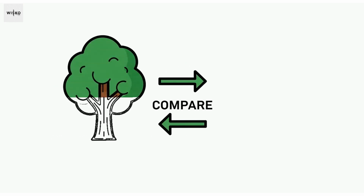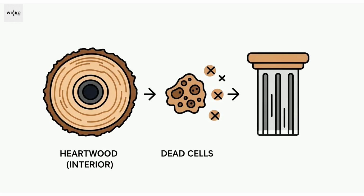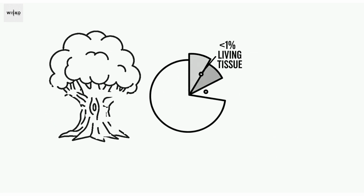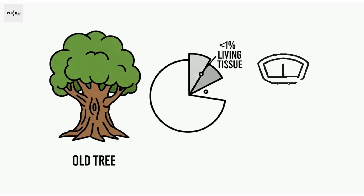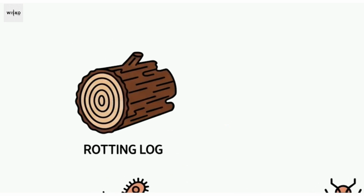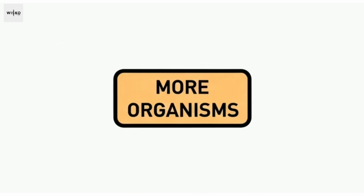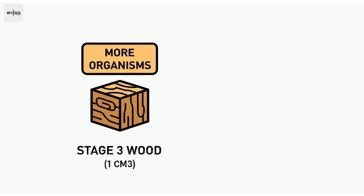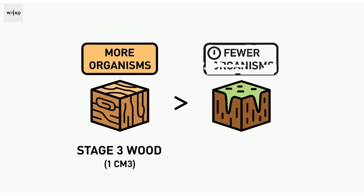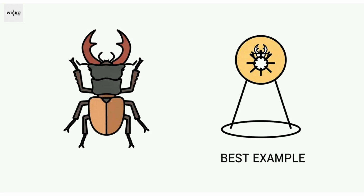Now compare that to the living tree this log came from. The heartwood of a living tree, the interior of the trunk, is made entirely of dead cells serving only structural functions. The living tissue of a large old tree represents less than 1% of that tree's total mass. A rotting log has fungi, bacteria, protozoa, nematodes, and an entire animal community actively respiring inside every cubic centimeter simultaneously. The total number of living organisms per cubic centimeter of stage 3 wood vastly exceeds the equivalent volume of a living tree. And no animal demonstrates this more completely than the stag beetle.